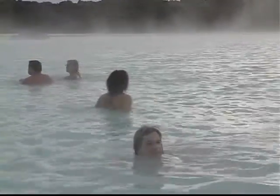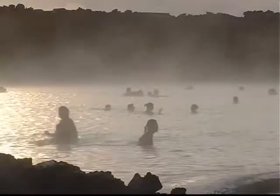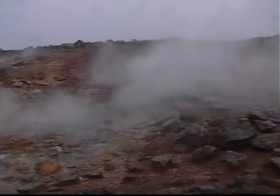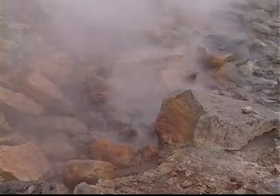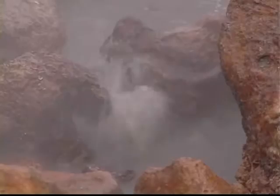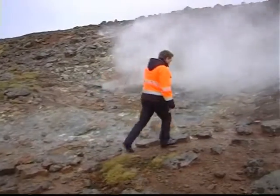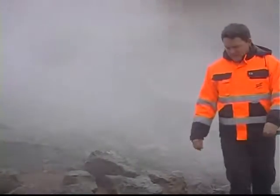Blue Lagoon is Iceland's largest geothermal public bath. Opened in 1989, it has become an important tourist spot. Iceland's location on one of the Earth's major fault lines, the Mid-Atlantic Ridge, means the country is dotted with volcanoes and hot springs. Reykjavik Energy, Iceland's biggest energy company, runs the Hellisheidi power plant, which is still only partially completed. It's located in the center of the country.